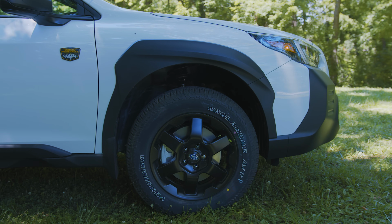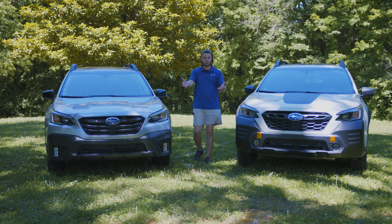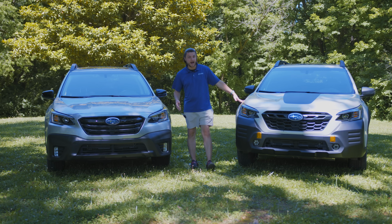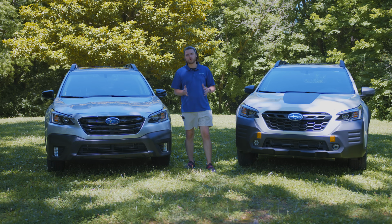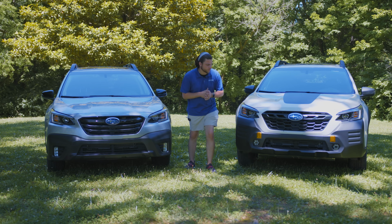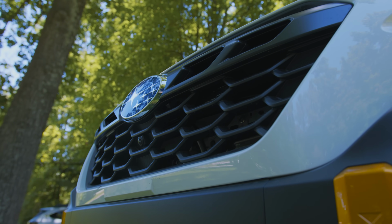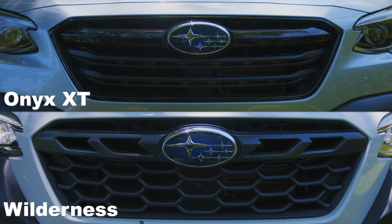And you can tell looking at them, but you can also tell probably on camera. There's no elevation changes here. The Wilderness is just sitting higher overall. That's one of those on the road, driving by kind of noticeable differences. Additionally, you'll notice there's an exclusive grille over on the Wilderness. So you have this hexagonal grille over here, whereas you just have a standard grille over on the Onyx XT.